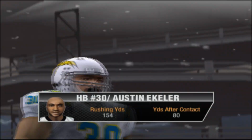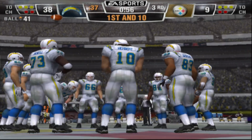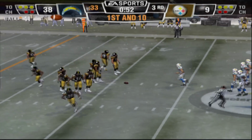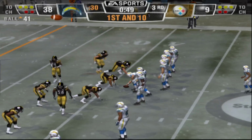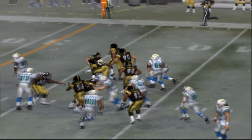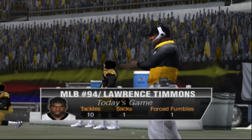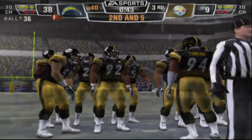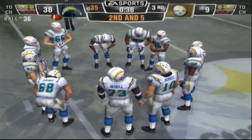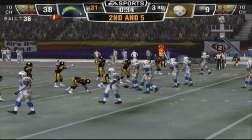It for a big gain and the first down. Yeah, the offensive line did their job. They created enough of a seam to get him up into the secondary, and then he was able to explode from there. It's first and 10. 41-yard line. Five-yard gain on the play. Second and five coming up here. Ball on the 36-yard line.